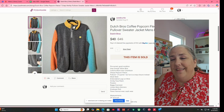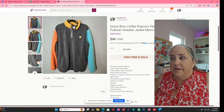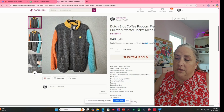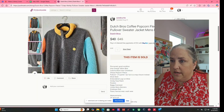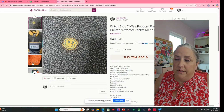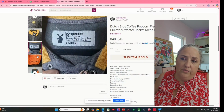But anyways, and then my very last item for the month was this Dutch Bros coffee popcorn fleece T-snap Henley pullover sweater jacket, men's size large or unisex, because mostly everything they put out is unisex, I think. And so anyways, bad picture, I realized that a fuzzy one. And there's their cute little patch, and it was in overall good condition.